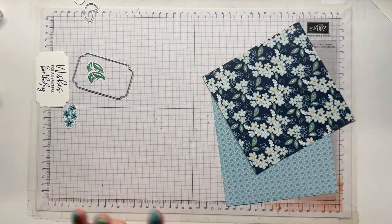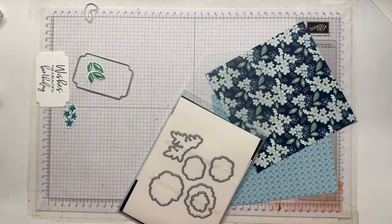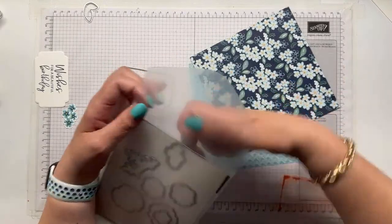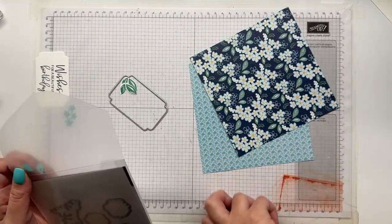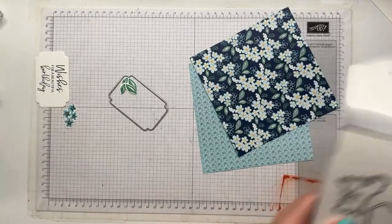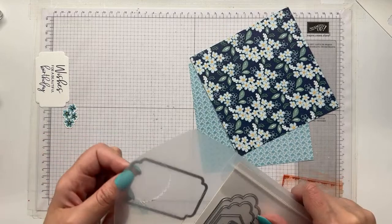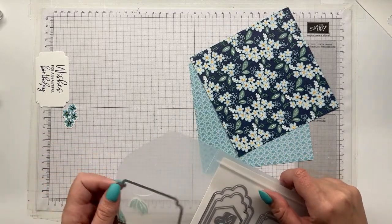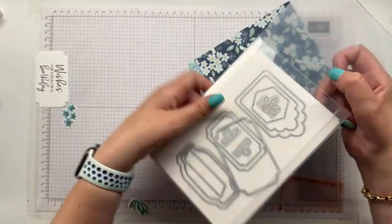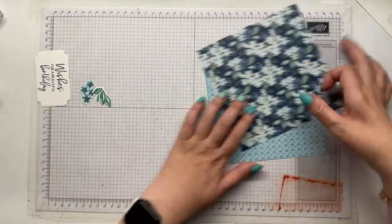Okay, now it will be smart if we put our dies away so they don't fall on the floor again, because every one of those dies has fallen on the floor so far. So I'm just being really lazy and just popping them in here. And this one, oops, I'm trying to put a knot in, right. And that one can go about there. We've got those, we've got that. Awesome.